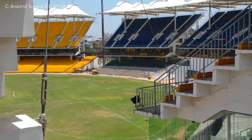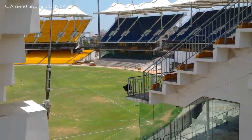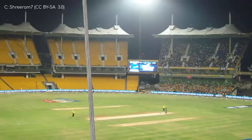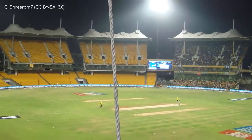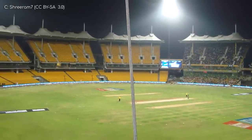Some newer additions are these segmented stands that let in the breeze, which is not only helpful in keeping spectators cool, but like the Fremantle Doctor in Perth, it can be helpful for swing bowlers. You may remember seeing these stands kept empty due to bureaucratic reasons. That's no longer the case.